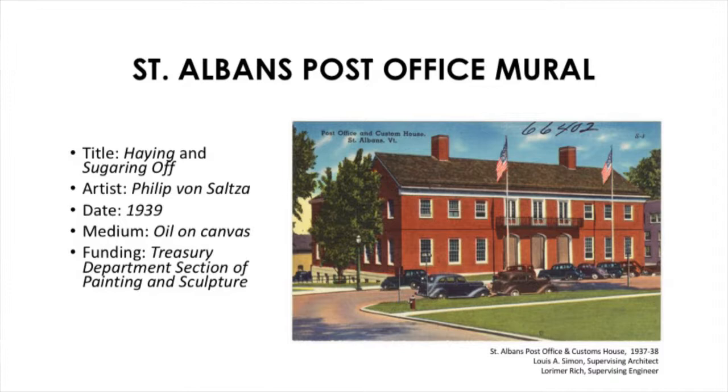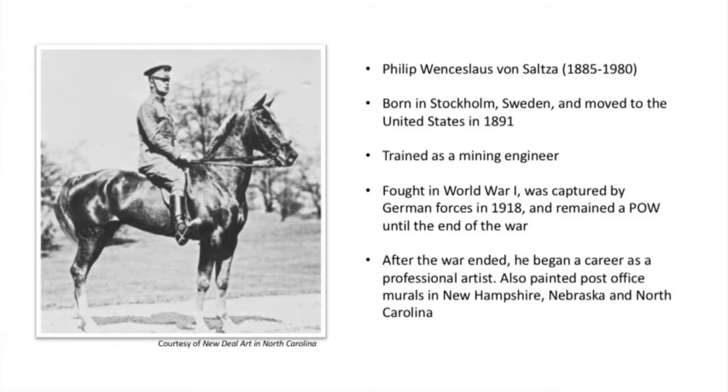In St. Albans, this was a post office and customs house, another major building for St. Albans. And other than Rutland, these buildings aren't being built in major population centers. They're a little more far-flung. And this work, another work from the section, and the artist Philip von Salza was an interesting guy. He was actually from Sweden.